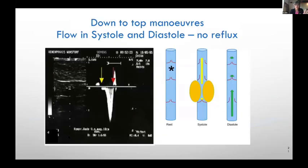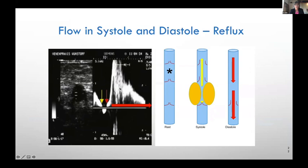Just a little revision. This is the flow in the systole. The muscles make their work, and then the flow goes up. And when they release the power, you have no reflux. This is healthy. And this is obviously a reflux longer than 1 second. This is 1 second, and the flow goes downwards in the vein after having squeezed it. So we always observe the phase after our maneuver.